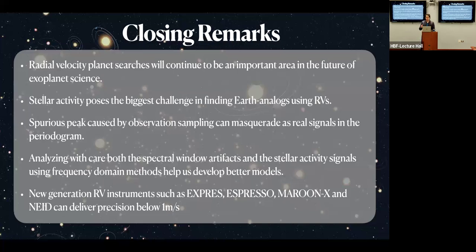And I think in particular that the future for RV searches is very bright because of the new instruments that are coming up, where to mention just some of them, we have Express, Espresso, Maroon-X, which is right here operated by Gemini, and also NEID, that can deliver precisions that are below 1 meter per second, which is what we need to find Earth-like analogs with amplitudes of 10 centimeters per second. But the problem then becomes really making progress as to how we explain stellar activity.